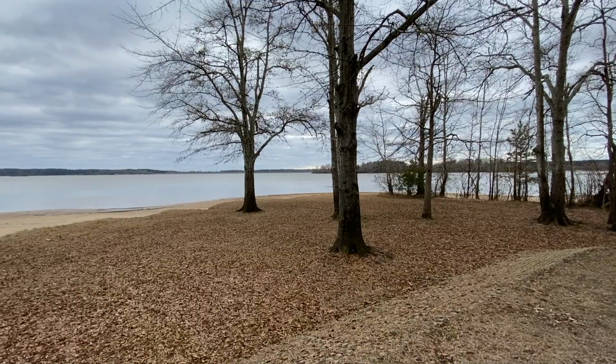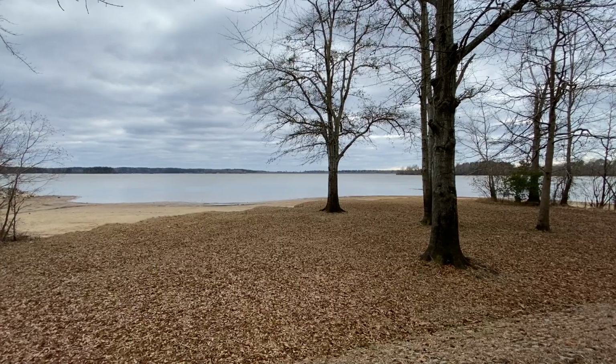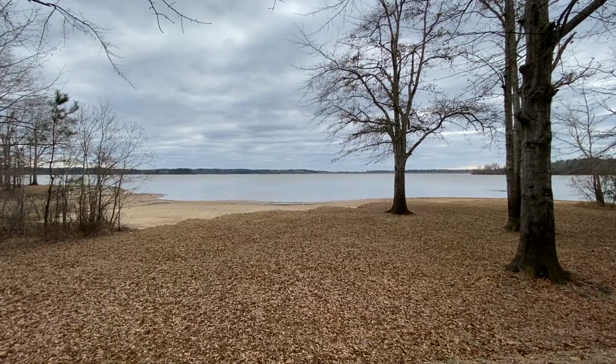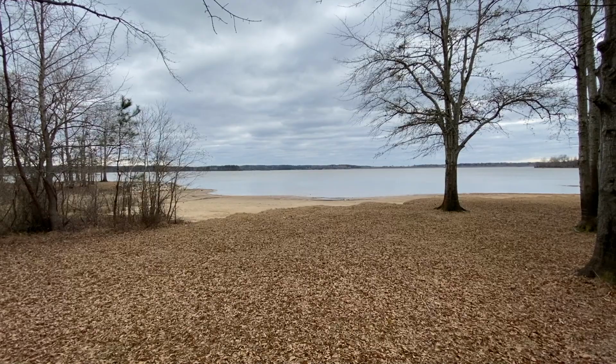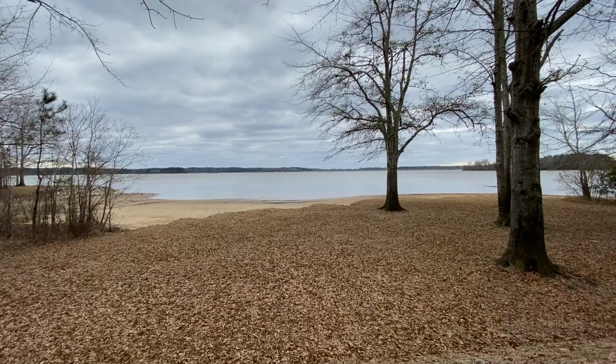And this is Lake Okatibbee. And we're at an Army Corps of Engineers, a COE campground. I believe this is our first time staying at a COE campground, but it definitely won't be our last. We're really enjoying it here. And we're in site 46 for anybody who's interested.